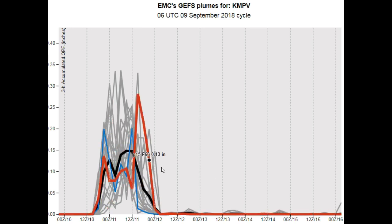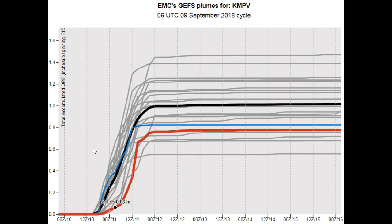This is the 3-hour QPF, and again, this is centered on Monday afternoon, Monday night into Tuesday morning, and you can see this is the GFS ensemble. And for total amount of precip, you're looking at generally around 1 inch amounts, but it can range as high as some of the plumes 1.4 inches to as little as maybe 6/10 of an inch.